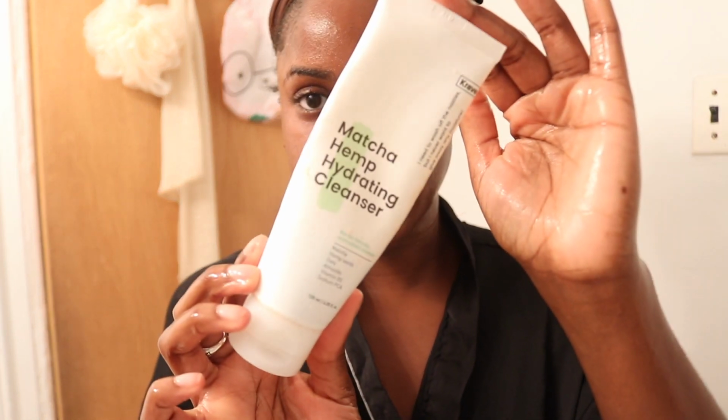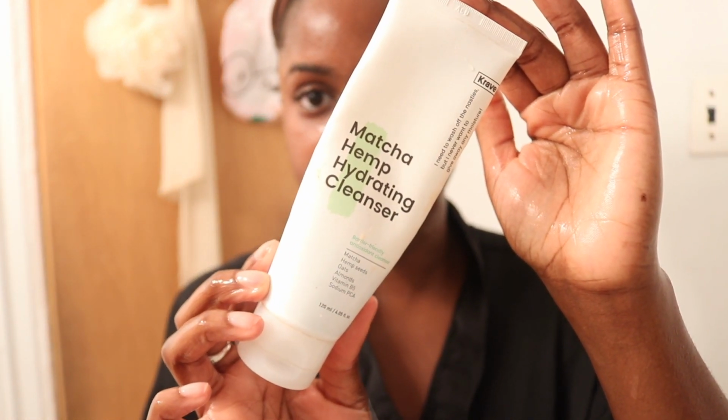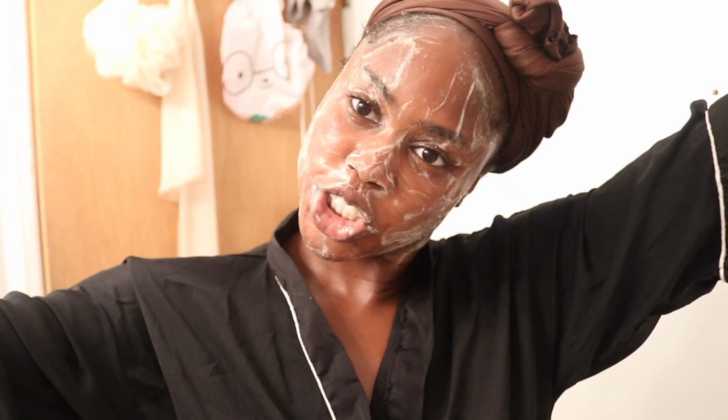Once it looks like most of that is all gone, I finally go in with my last step, which is the Matcha Hemp Hydrating Cleanser from Crave Beauty. That is what I use to kind of hydrate. I like it. Now I'm ready to wash it off. Once I'm done with that, I'm finally done with all my cleansing steps.